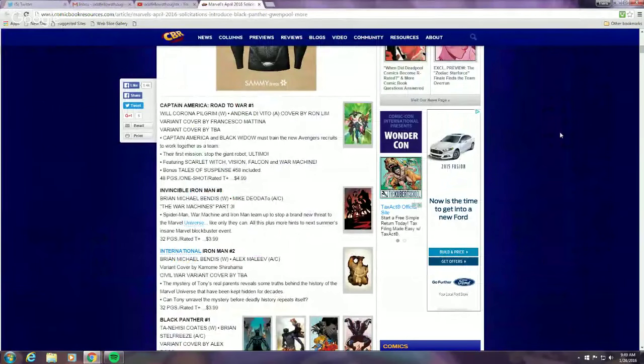See if we can get this screen share here. Oh yeah, that's what I'm talking about. Here we go. And I'm using the Comic Book Resources page. That's the friendly page for me to use. I get the least amount of pop-ups and weird stuff going on with it. So we'll start right out. I'm trying to ignore the actual solicitations, to tell you the truth, because some of these solicitations drive me crazy. But we'll just talk the covers.